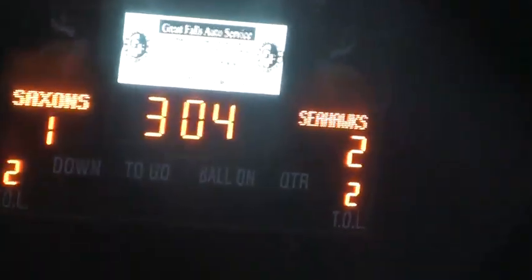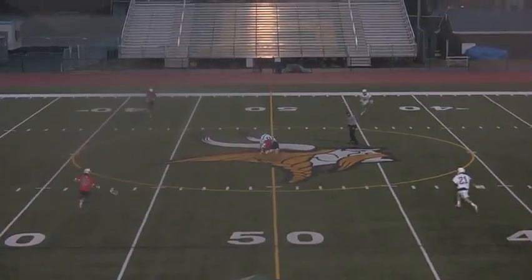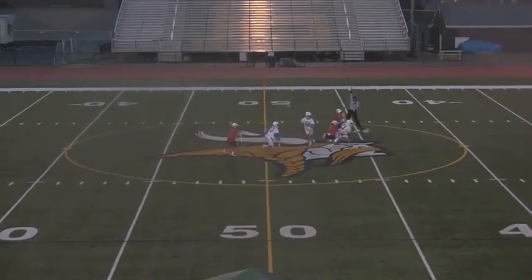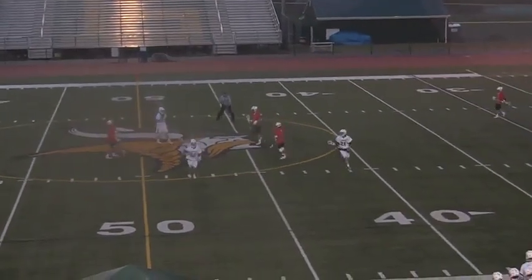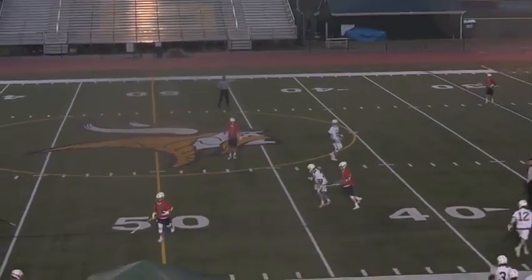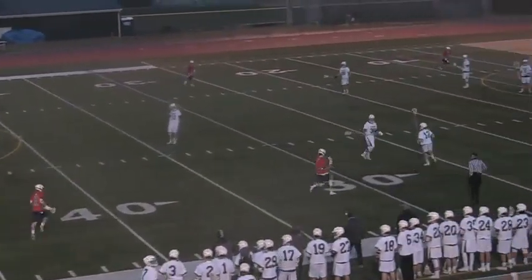Taking the faceoff for the Seahawks, number 6, Matt Lichardi. And on the procedure, the ball is awarded to the Seahawks. Picked up by number 9, Colin Burke.